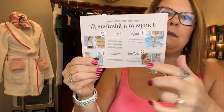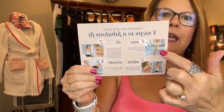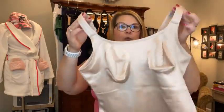I realize the text might be backwards. You're going to step into the cami, and you're going to wiggle it up. And if you have any mobility issues, just be sure to talk to your stylist, and they might be able to share some tips and tricks with you on any mobility issues and maybe some other alternatives to put them on. So that is the original.